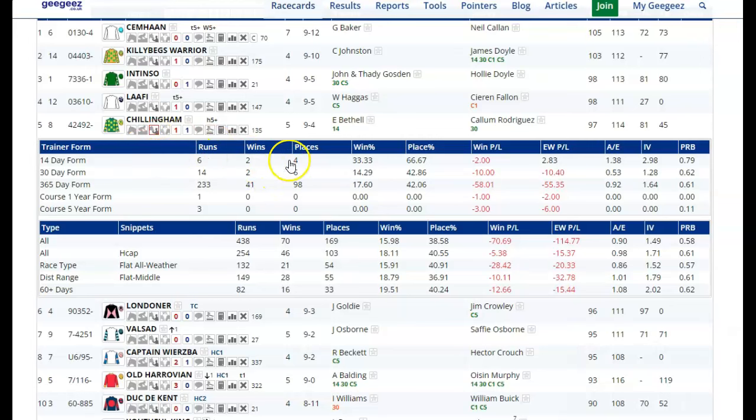So many informed trainers at the moment. 2 from 6, 4 places in the last 14 days. 79% of rivals beaten. He's a yard to keep an eye on. I suspect he'll have another decent season, especially in the north.